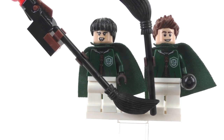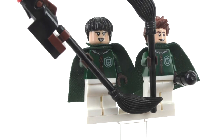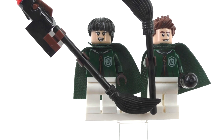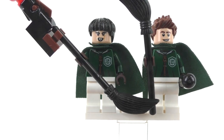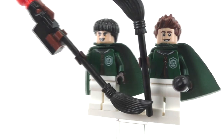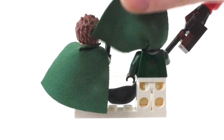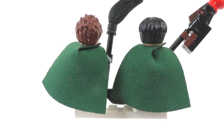That's a very interesting play feature that I showed before. And also, the torso pieces are the same ones used on your Draco Malfoy collectible minifigures character. They have the longer legs since they're older students. And then, of course, they have these dark green capes. They all have the same back printing since it's the same torso.